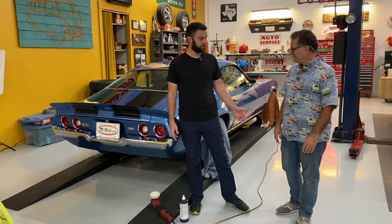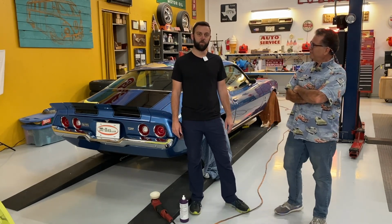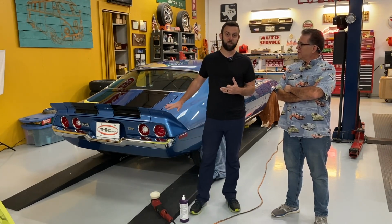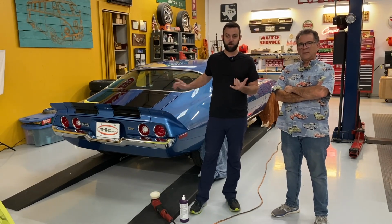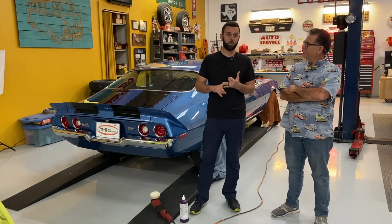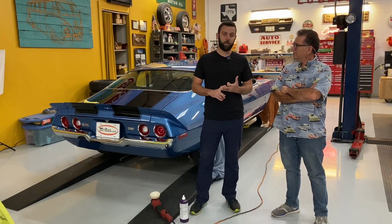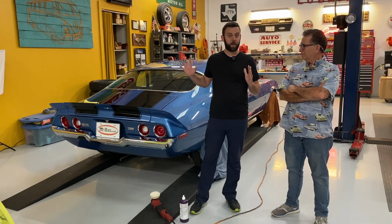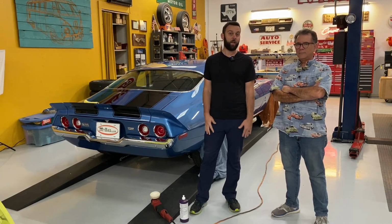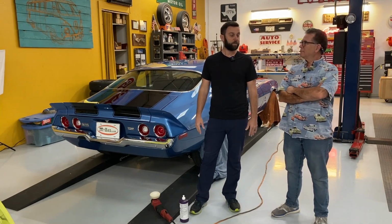Yeah, so basically paint correction is what I'm doing here, and you've got to use the right materials, you've got to use the right tools, and most importantly, you have to have the right skill set and technique, because you can mess up very quickly if you don't know what you're doing. So what we're doing today is just basically buffing, swirl remover, and then sealer. And this paint is just being corrected and brought back to life and looking as beautiful as it can. And yeah, that's basically the process.